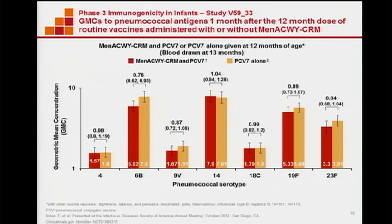And here you can see after the boost, the numbers have achieved the non-inferiority across each of the 7 serotypes of Prevnar 7. This is similar to what was shown in the P14 study. In the 2 different cohorts, 14 of 14 of those analyses also achieved the non-inferiority. So you can see the number of analyses we're talking about.